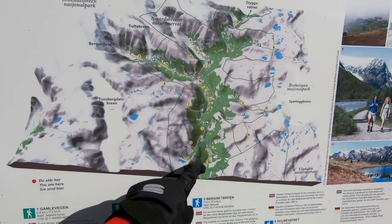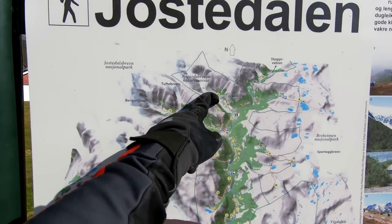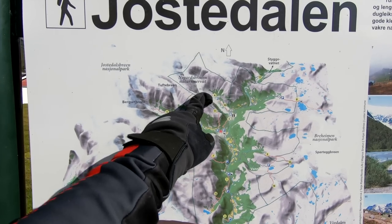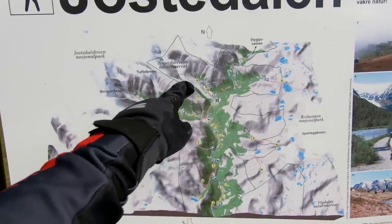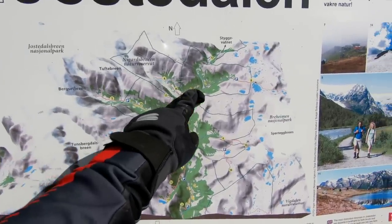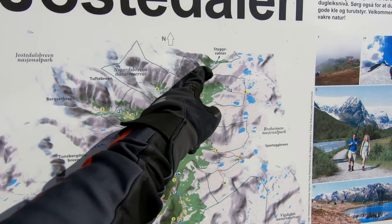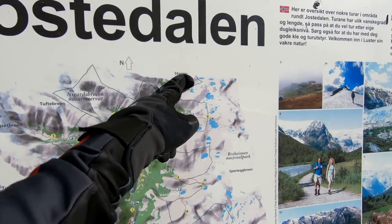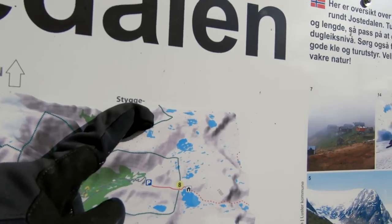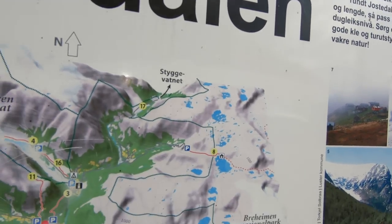So we've come from this valley here and we're going to come up and then go through this valley to the Nigardbreen Glacier, which is supposed to be one of the most spectacular in Norway. And then we're going to come back down and head up this dreaded road, which is going to turn into gravel, up to a lake, up to the top of here. And then we're into no man's land. As you can see, there's not even a map here. It's no man's land.